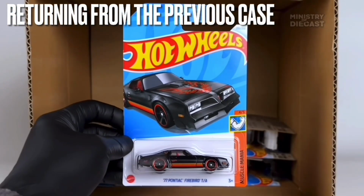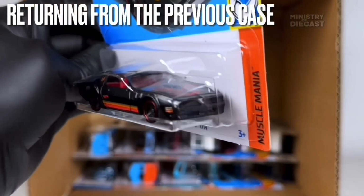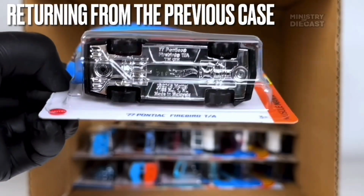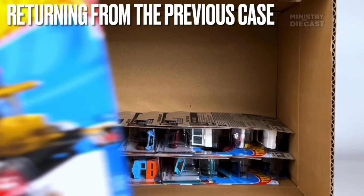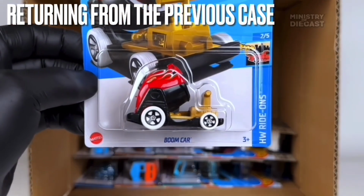Next up we have the 77 Pontiac Firebird Trans Am. This did have a Super Treasure Hunt version from the previous case, and this thing just looks so cool, very mean looking, and it just looks so well done. Next up we have the Flippin' Fast. If I'm totally honest, this one's not really for me. Next up we do have the Boom Car. This is another one which isn't really for me at all.